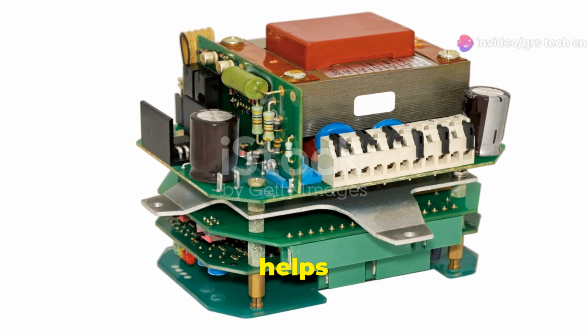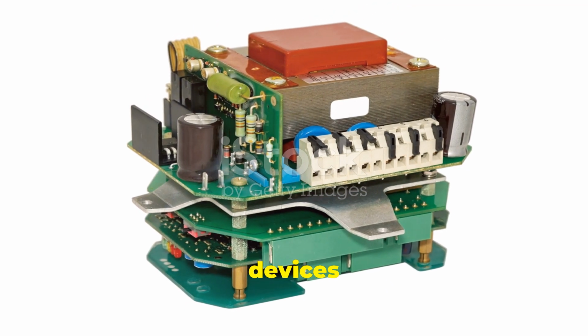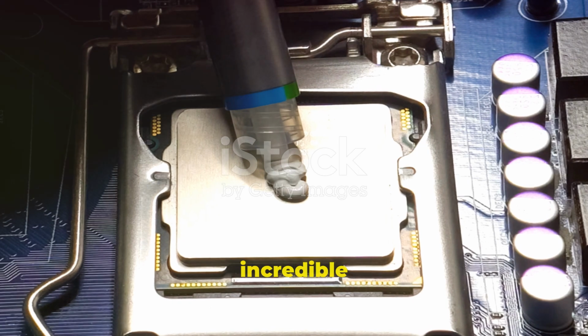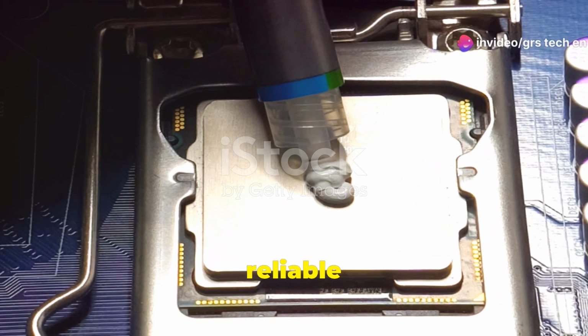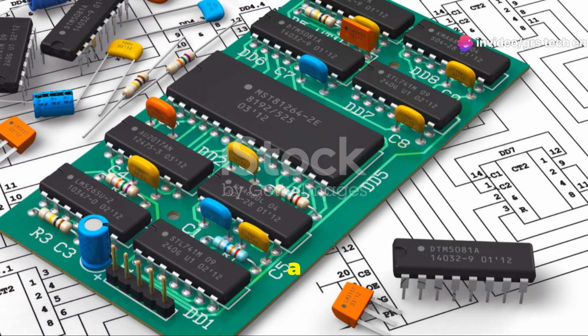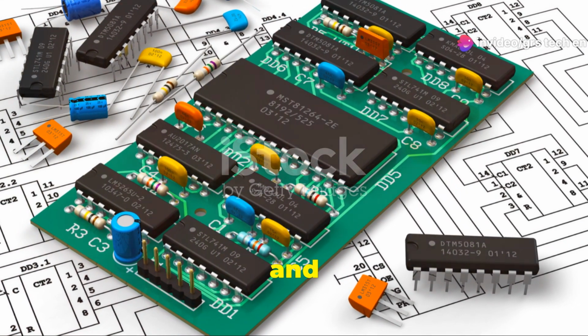Understanding chipsets helps not only in choosing the right devices, but also in appreciating the incredible engineering that goes into making our everyday technology so reliable and effective. It's a testament to human ingenuity and innovation.